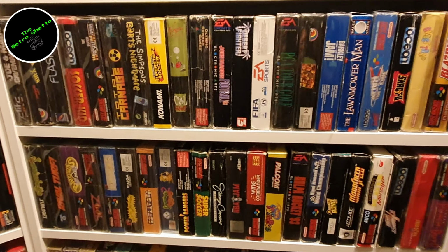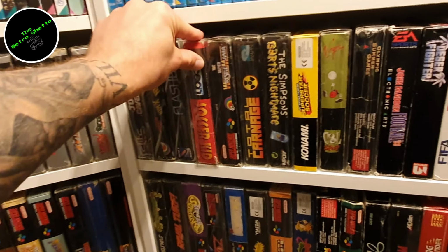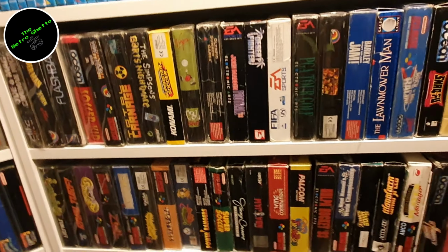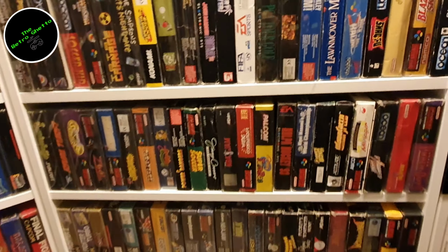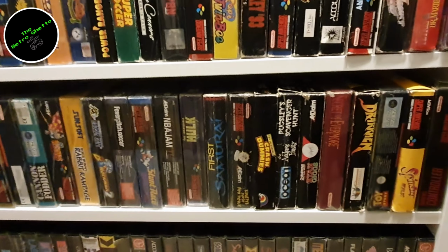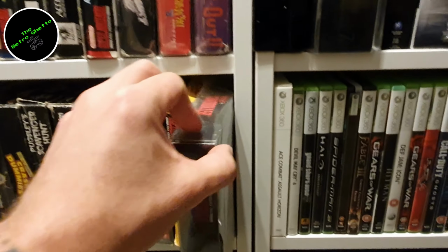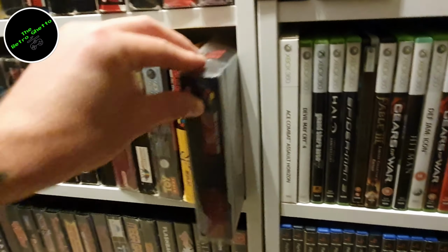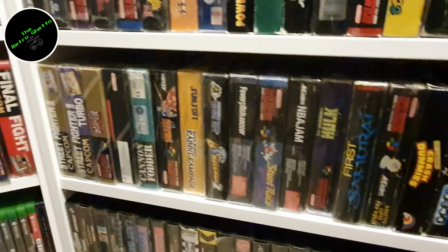Some quite obscure titles in there. Things like Soccer Kid aren't necessarily expensive, but they're just uncommon, games that you don't see very often. They're the games that I try to pick up for the Super Nintendo as and when I see them. And then there's the last of the Super Nintendo collection here, including this, which is just a boxed Super Nintendo controller. The rest are all games.